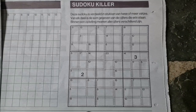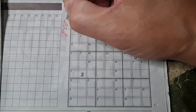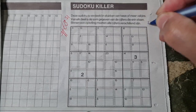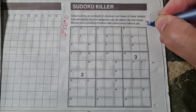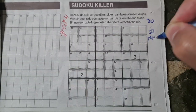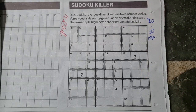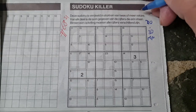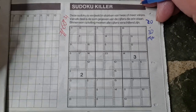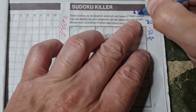Okay, and for Killer Sudoku, I need 20 to 30 minutes to solve. That's my time limit. If you compare with the 1-star, 2 stars, 3 stars, and the 4-star Sudokus in the additional, this will be a 3 stars puzzle.